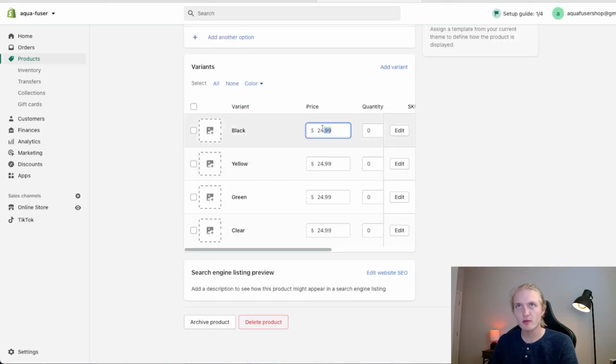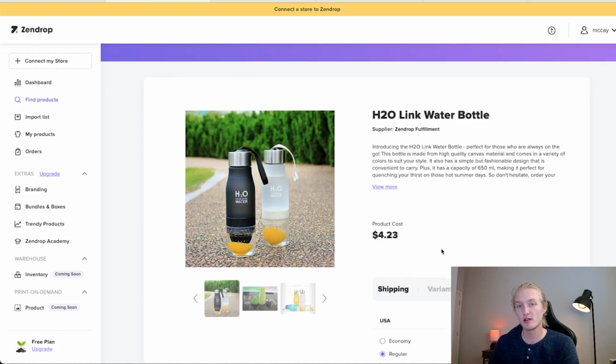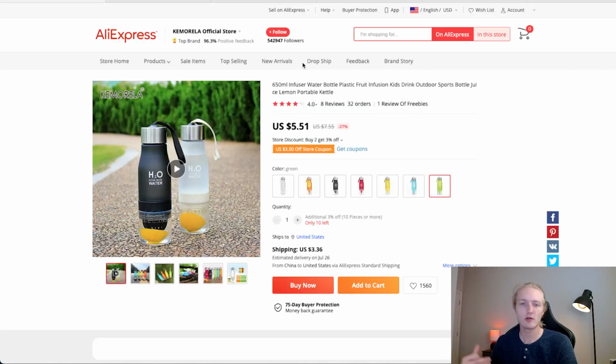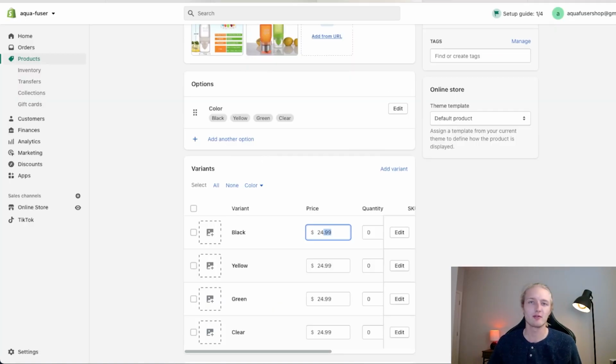So on the subject of pricing, I just put it at $24.99. Now I did that because typically you want at least a 3x markup from your landed cost. So I just took our product cost plus our shipping, which looks like it was $3.76, so roughly $8. So I'm just going to multiply that by 3. I at least need to charge $24.99, and then later on we would add upsells and cross sells and ways to boost our average order value, just to bring in a healthier margin.